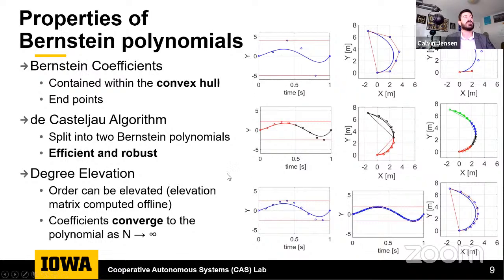Finally, the degree elevation property of Bernstein polynomials is useful because, first of all, we can compute a degree elevation matrix offline, which allows for very efficient online computation. And as we increase the order of the polynomial, we start to converge to the actual polynomial, which means that we can get more accurate approximations of the minimum and maximum values of a Bernstein polynomial. Now, unfortunately, the control points do converge slowly to the polynomial. However, that's not too big of a deal because we can justify that with these useful geometric features.